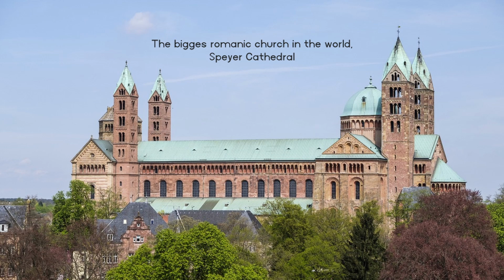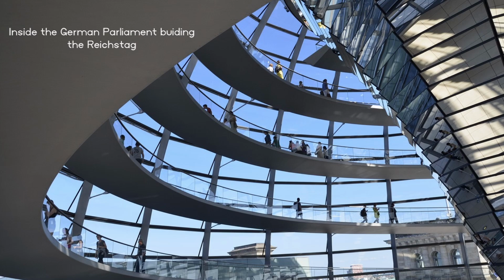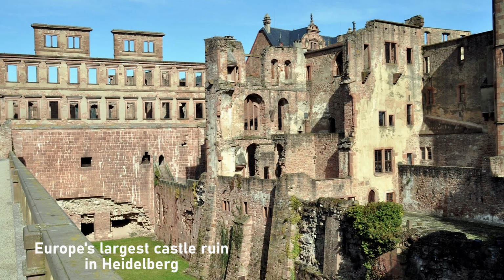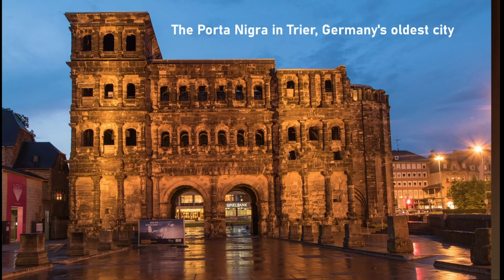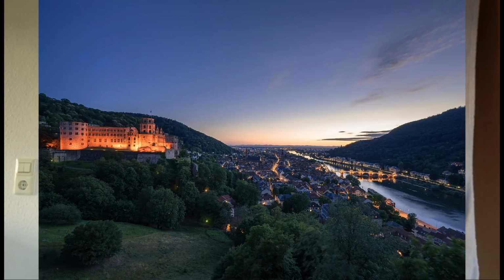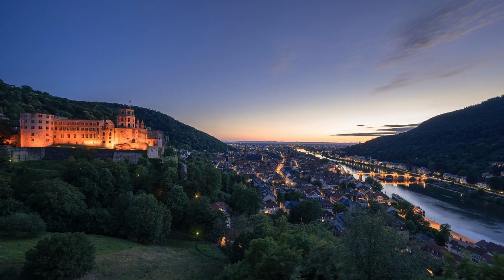You can also visit a lot of historical sites for free, whether it be cathedrals, some palaces, parks, or, for example, the Porta in the center of Trier, Germany's oldest city, where you still can find Roman monuments. Or Heidelberg Castle from outside. You don't have to buy the ticket to the castle yard, but you can walk throughout the park and onto the wonderful terrace and have the most stunning view on beautiful Heidelberg and gorgeous sunsets.